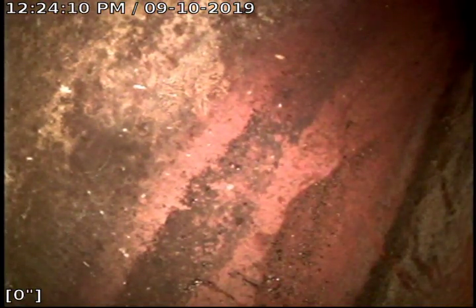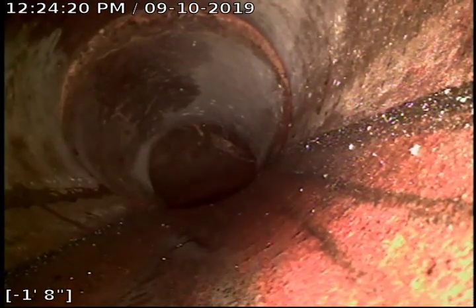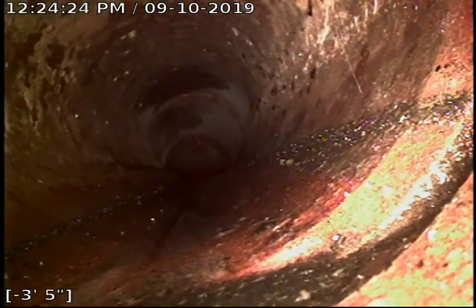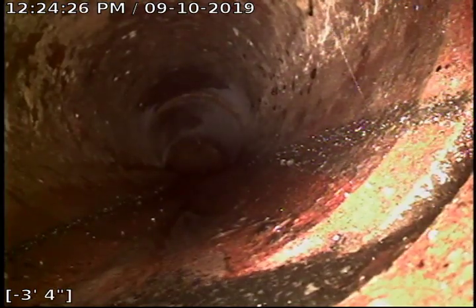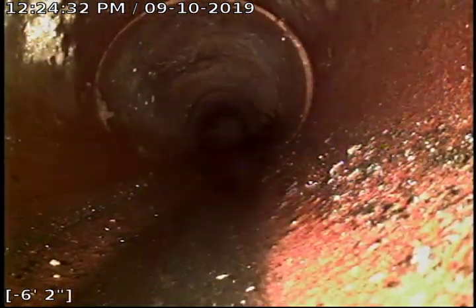I am pushed out to the city main in Jefferson, and as I'm pulling back, you see very minor tree roots. Clay tile pipe, we're in 6-inch, coming back towards the property line. And then it will transition into 4-inch on property. Every 3-foot section of clay tile pipe there's a joint.